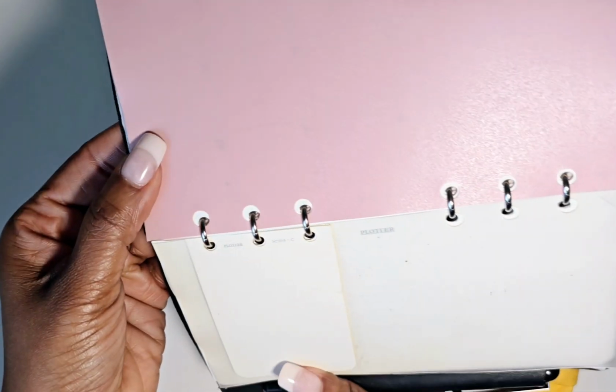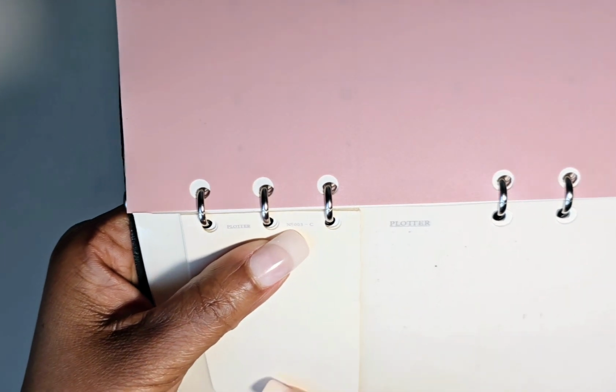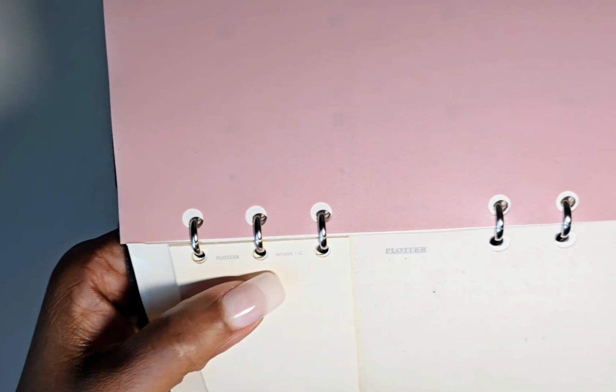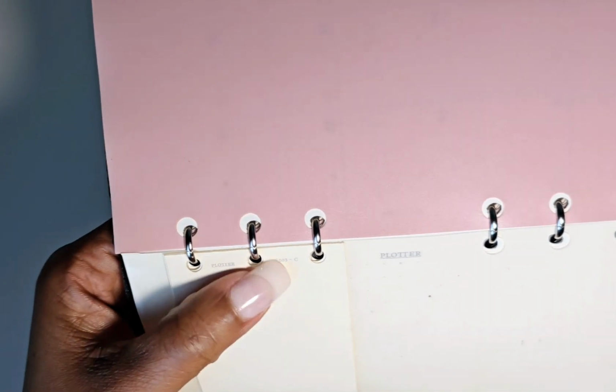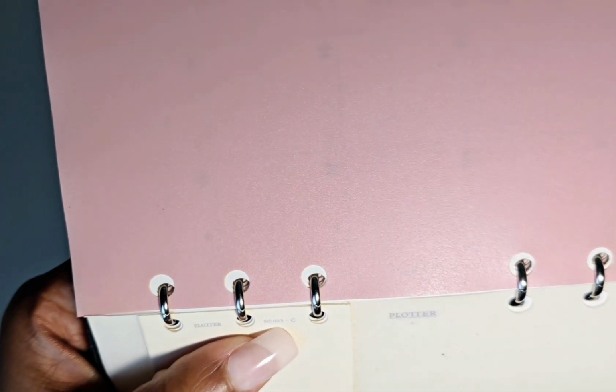small ones. And it has actually imprinted the product number. So this is N0003 and then dash C.